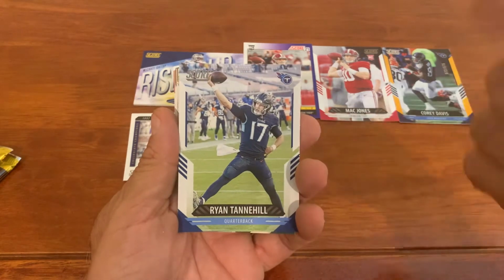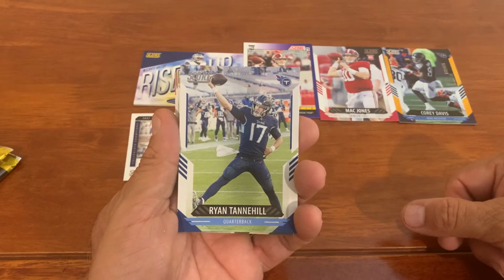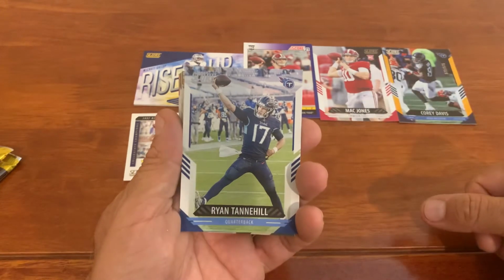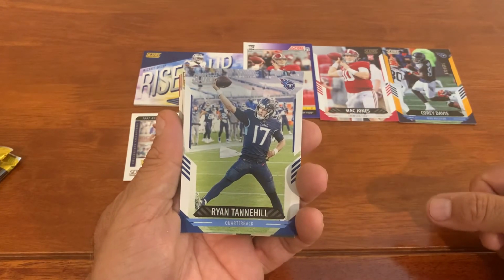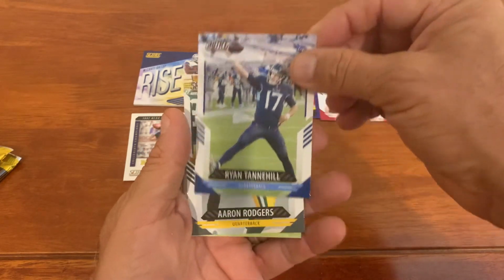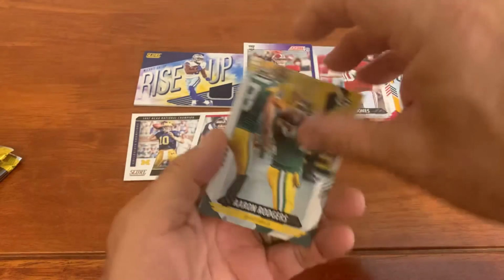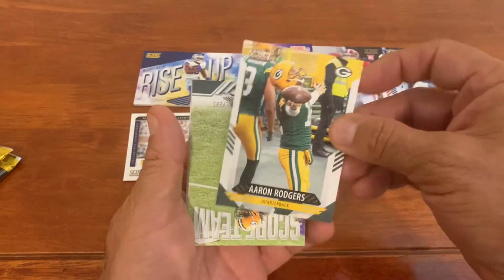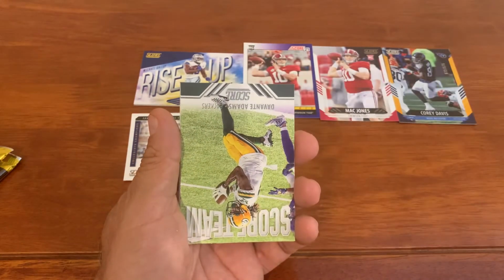Man, that's probably the most star-studded pose he's ever done. But, I mean, he's not flashy. But he's consistent. So, he's a good quarterback. I like him. Not great, like this guy, Aaron Rodgers. But, you know, Tannehill's good. But this guy's just great. Future Hall of Famer right there for sure.